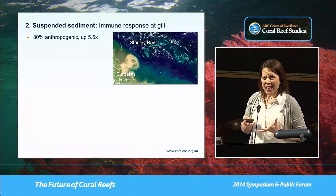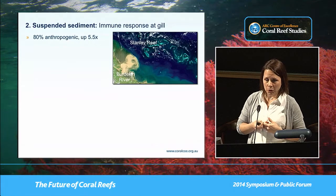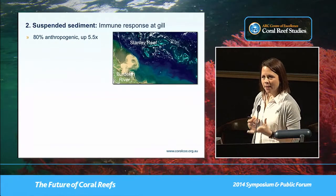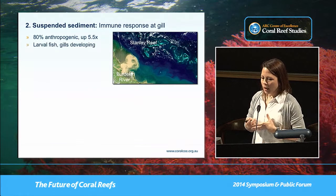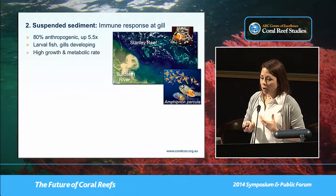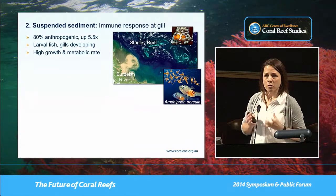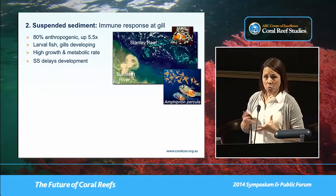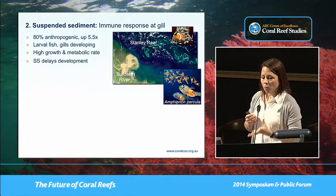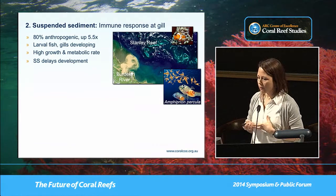We do know that about 80% of suspended sediment that's experienced on the reef is coming from anthropogenic sources, and this is a 5.5 times increase since European settlement. This is a big problem for larval fish. Their gills are developing at this time. They have an extremely high growth rate and metabolic rate. And from a really nice study by Amelia Wenger, we know that suspended sediment will delay development. And this is Amphiprion percula.